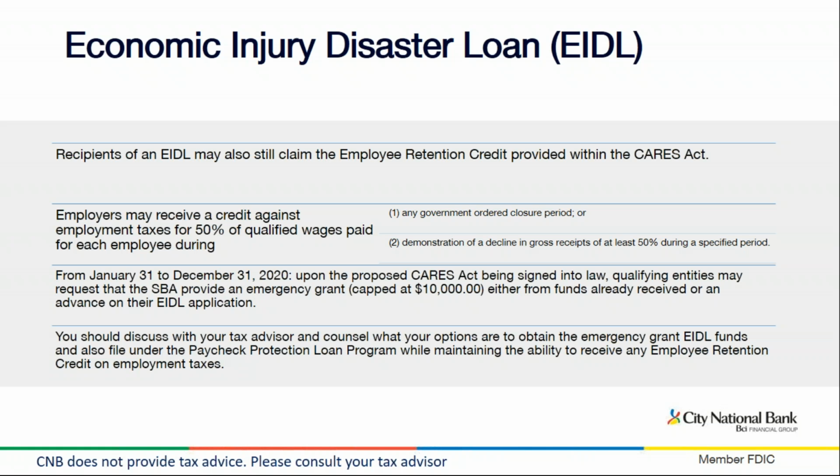So as you can see here on the slide, recipients of an EIDL may also still claim the employee retention credit, which is a tax-based credit that was also enacted under the CARES Act. Employers may receive a credit against employment taxes for 50% of the qualified wages paid for each employee during that time. So the EIDL program went into effect a little earlier than the PPP program and started on January 31st and is going to be running until the end of the year, December 31st. There has been some rumble in the industry saying that they could perhaps go past that date just because there's also a continued backlog of applications, but as of right now, those are the dates.